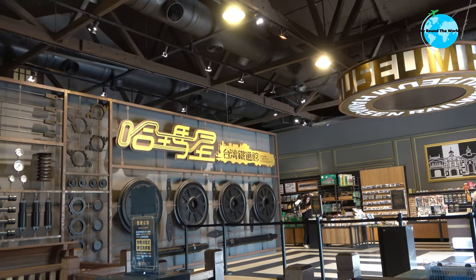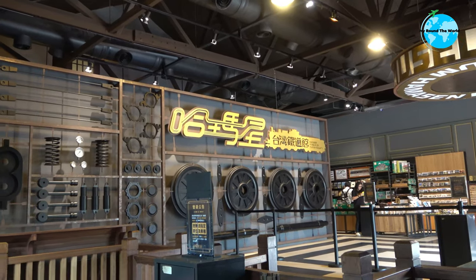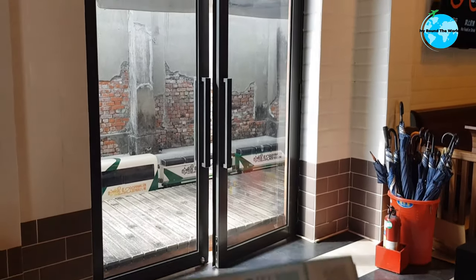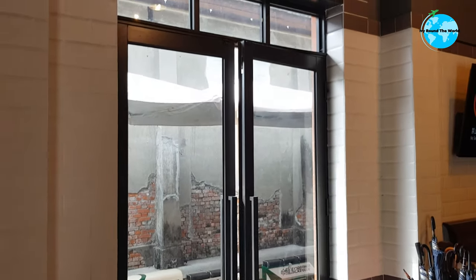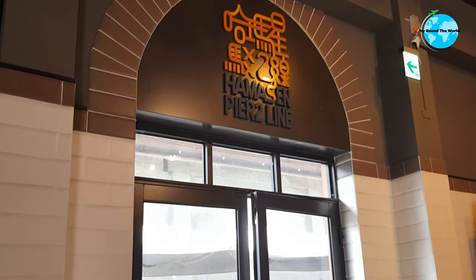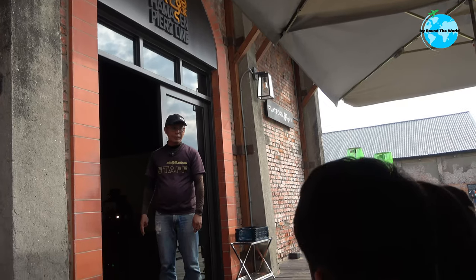Learn Taiwan's railway history, visit the Hamasen Museum of Taiwan Railway. It's a fun place. You can actually take a small ride with a mini version of the train. It's not expensive. Your kids will love it very much and it's so enjoyable.